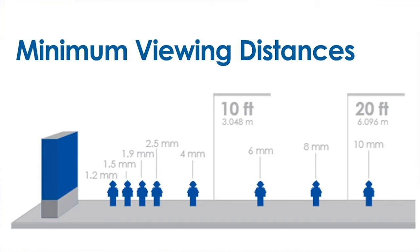You'll see that too if you ever research and look for your own home audio. They have recommendations of how far your viewing should be for like a 55-inch or 65-inch LCD.